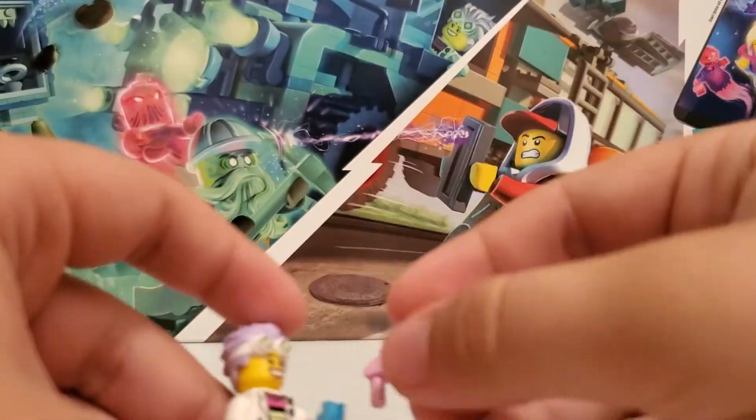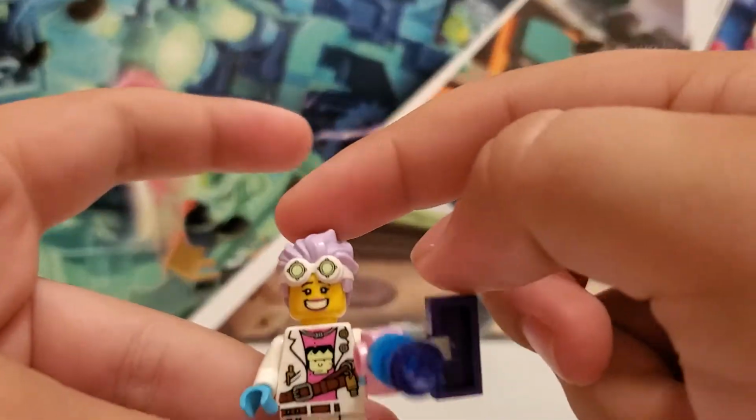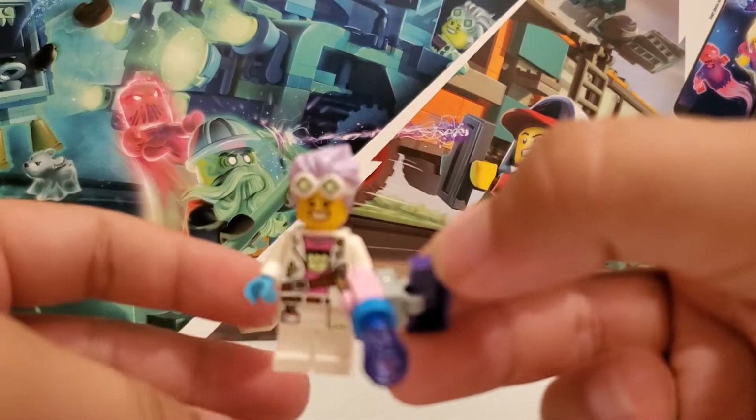So, I really like this figure. I really like that hairpiece there, and the face looks great as well. So that's it for her.